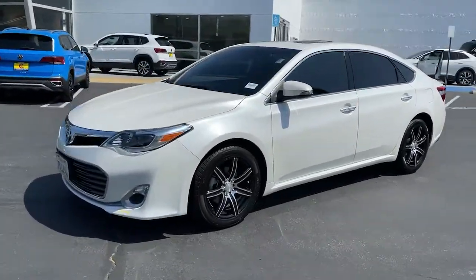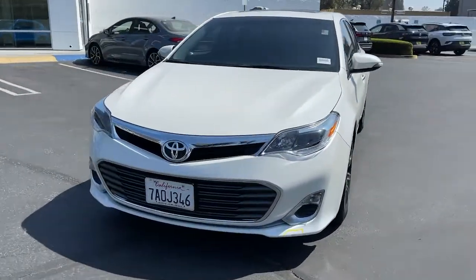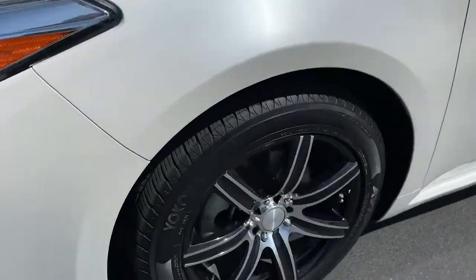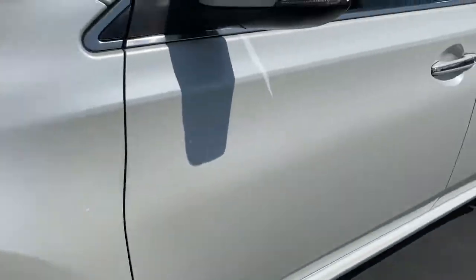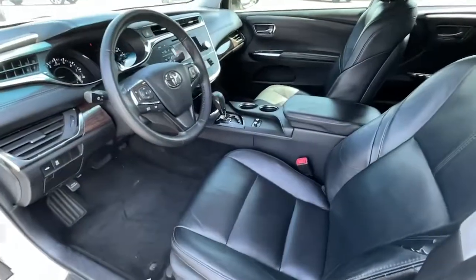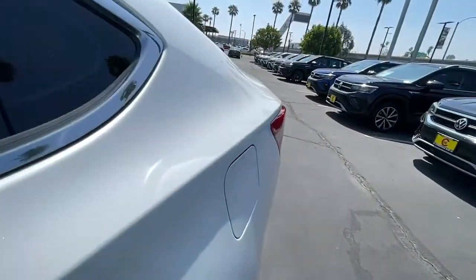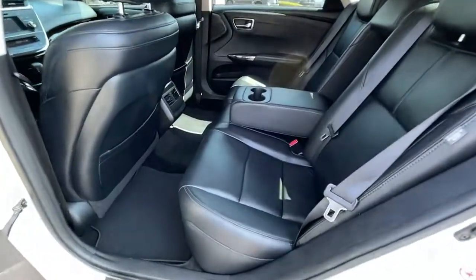It keeps you safe, connected, and entertained with the latest technology, and it dazzles you with its daring, sculpted lines. These are just some of the great options this vehicle comes with: electronic stability control, trip computer, power windows, bucket seats, four-wheel disc brakes, power steering.